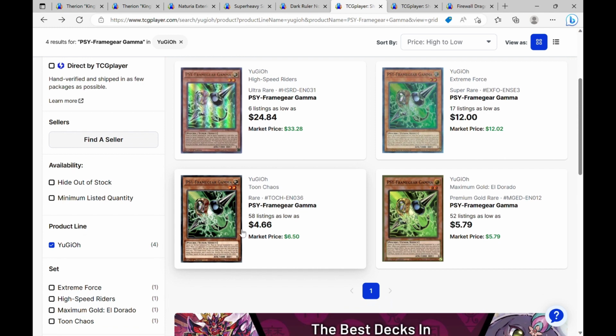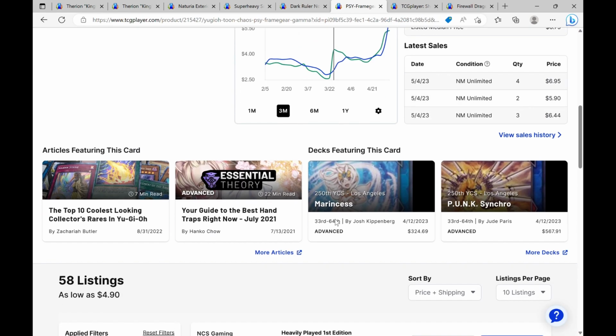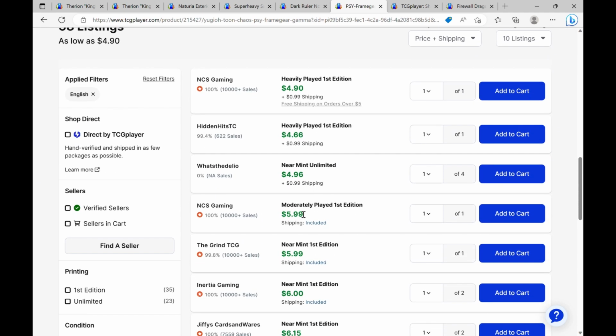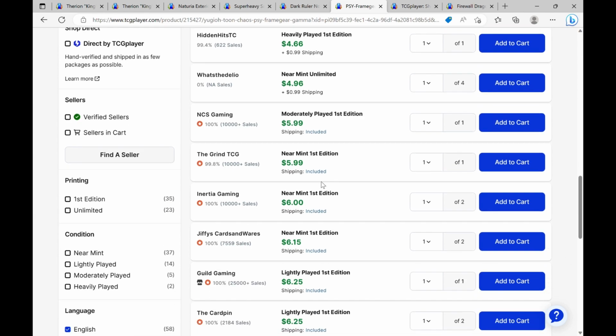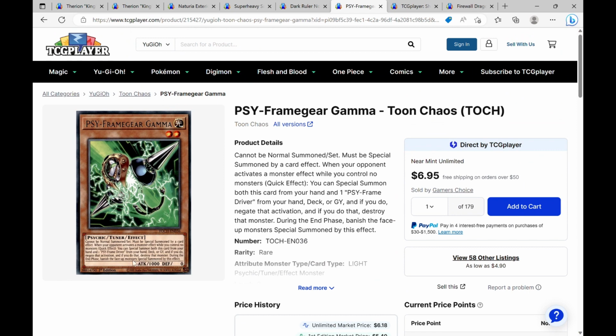What's cool though is this does have budget versions, but these are the same as Droll and Lockbird. Like, I knew these were gonna be hits. I say this all the time. I pick these up when they're like 50 cents. Had a big old stack, and these have always went between $3 and $5, and they are back in the $6 range. We got some here at $4.96 with $1 shipping, but then we got some moderately played for $6, near mint first edition for $6. These cards are back in the above $5 range, and to be honest, this is a card where you should never be without certain cards, and Gamma's one of them.